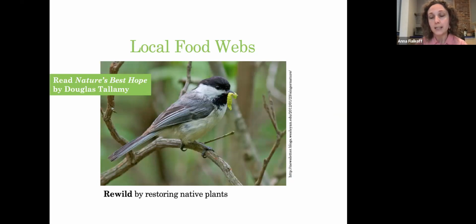His most recent book is actually The Nature of Oaks. It just came out, I believe, this month or in April. And that goes over the ecology of oaks. But Nature's Best Hope is his second most recent book, this one right here. And our Pledge to Rewild is really modeled off of a lot of what Doug Tallamy talks about in Nature's Best Hope. Anything that you can do to restore native plants into your landscape. And we give 10 actionable steps that you can take to do that.